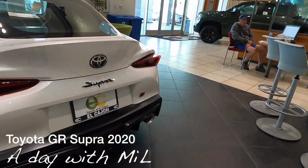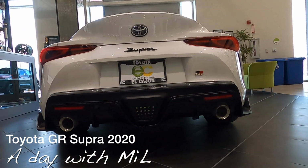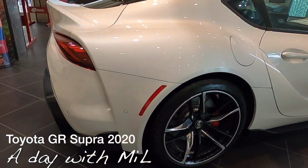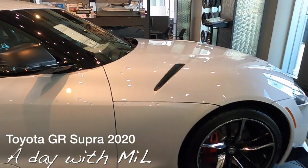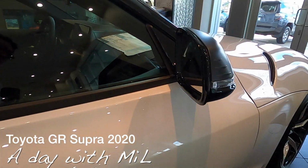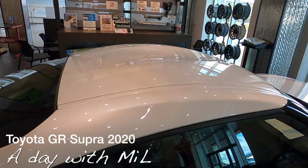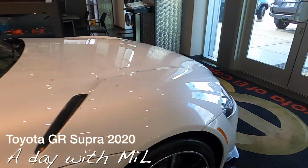For $61,000, it's looking pretty good actually. There's a GR sign, some ground effects on it. That's pretty cool. Very interesting side mirrors. You guys can see the roof line. It's pretty cool.